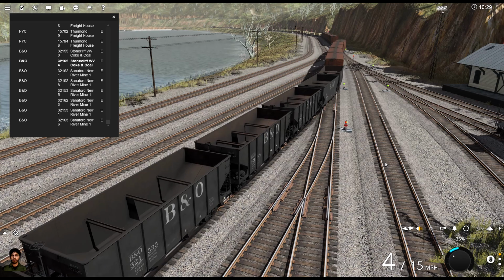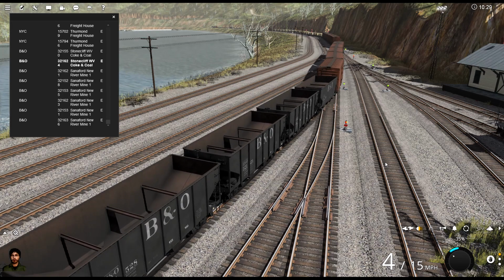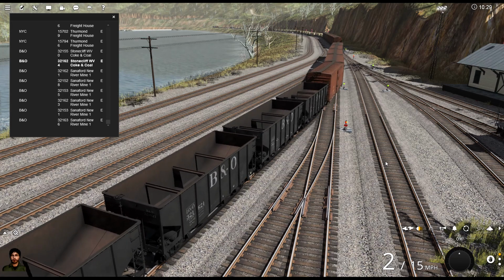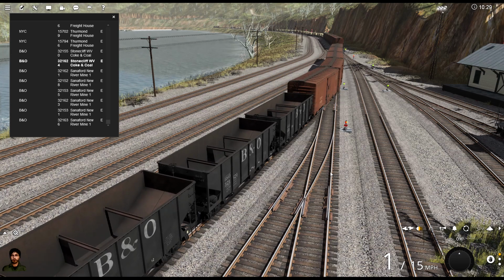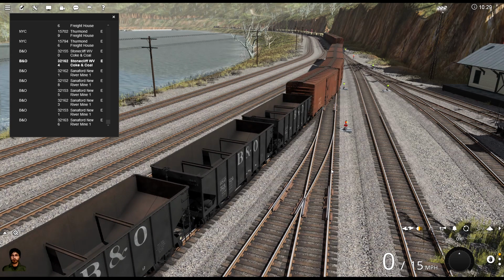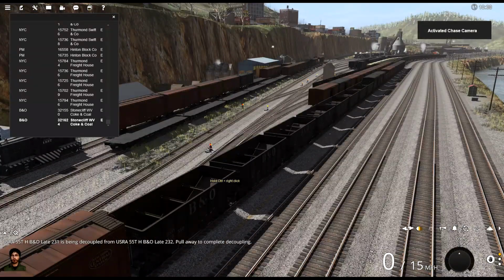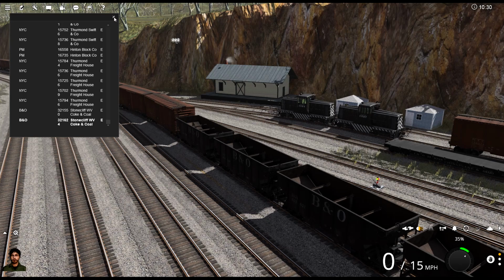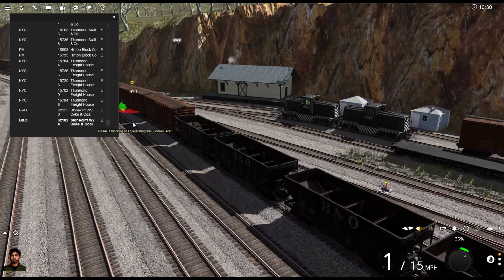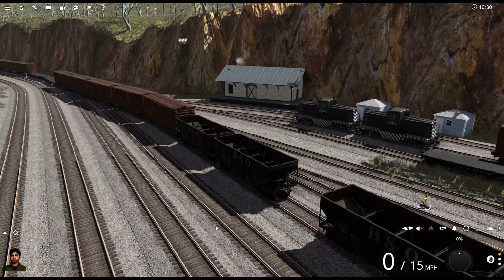Alrighty. And we'll stop it right there. There we go. That's a pretty good stop. Wait for it now. Let's not kick the cars again. Wait for it. Okay, got that. Well, now I forgot who we are. These are going to Stone Cliff. Complete the decouple. There it is. A little bit further away than that. We're going to stop right there.